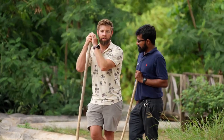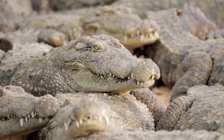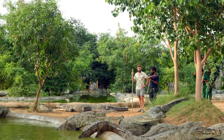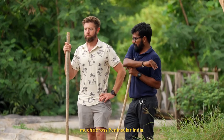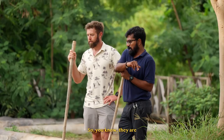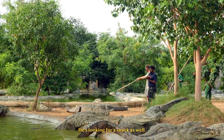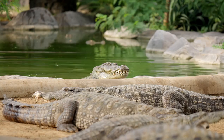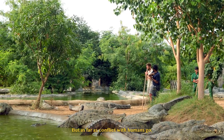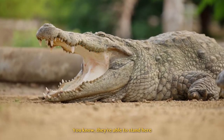Tell me a bit about mugger crocodiles. Of all the crocodilians, they're the one that I have very little experience with. Understood. Mugger crocs are the most widespread Indian species of crocodile, found pretty much across peninsular India. They also have the broadest snout of any true crocodilian, so they are adapted to eat much larger prey. They do exert tremendous bite force. But as far as conflict with humans goes, they're not very aggressive. We're able to stand here without much of a hassle.